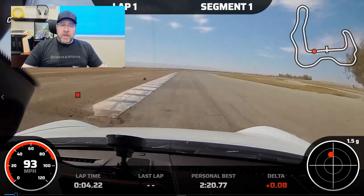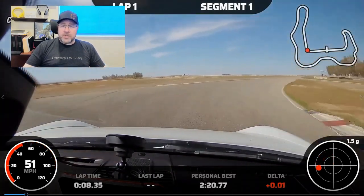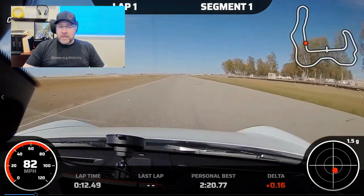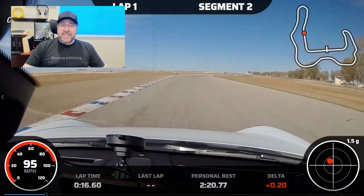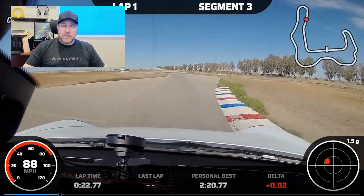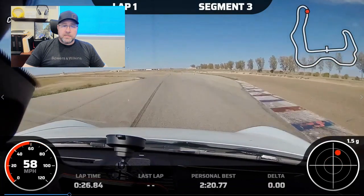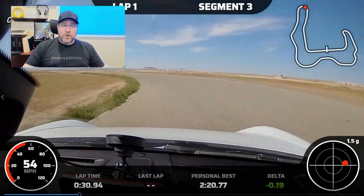As we come off, this is the first straightaway. We're going to come around and see a little chicane in here. You can see in the beginning, I'm turning a little too much, so we can see a little extra sway in there. In the second lap, you see it's a little smoother and a little faster. Big sweeping corner coming around here.